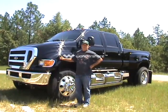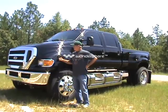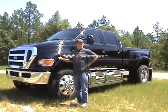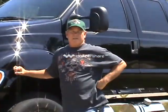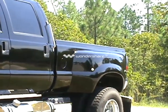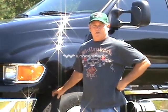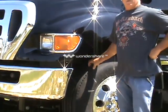Chris Walker, F650 Super Trucks, F650 Extreme Pickups. This is our 2009-2010 series F650 Extreme Pickup Truck. This is the truck that makes it the Extreme: the 4-link front air ride, which is a true 4-link air ride, which we'll show you later on in the video.